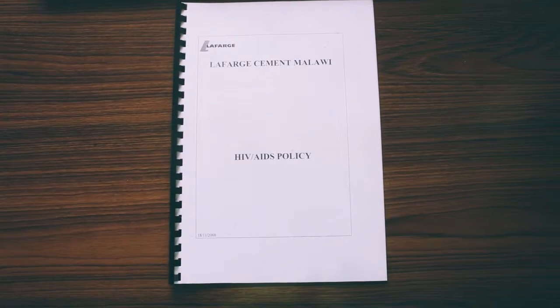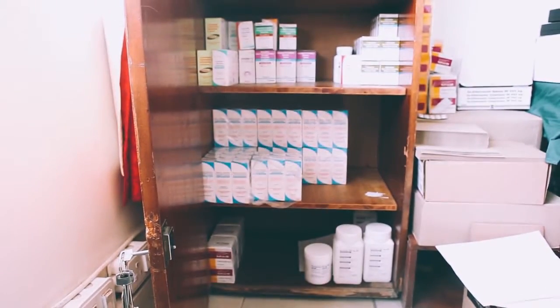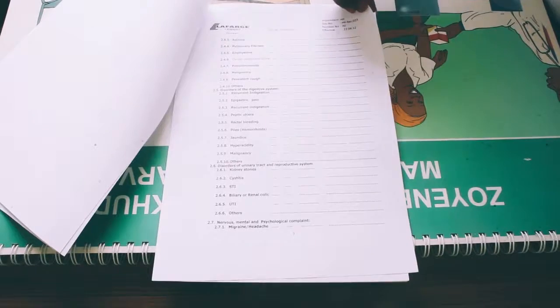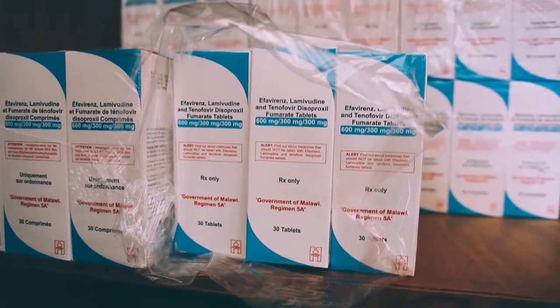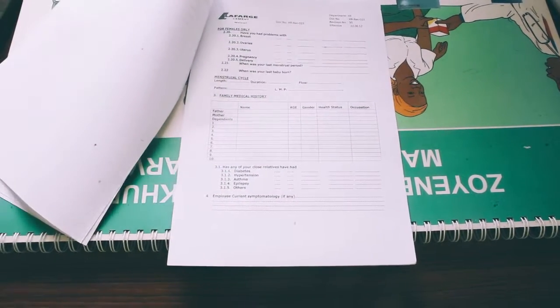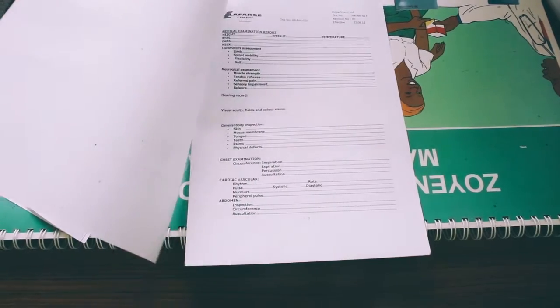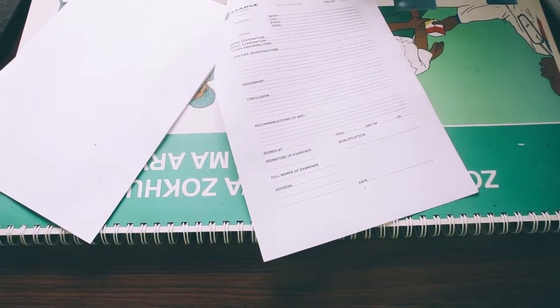Our policy here is that we don't allow stigma and discrimination. Everybody who is HIV positive has to work with Lafarge Cement Malawi as long as he is fit to work. We offer VCT services. Others come for HIV testing and counseling. After testing them, as Lafarge policy, they provide food supplements to these people to boost their nutrition. And if somebody has a baby, Lafarge Cement Malawi buys infant milk for the newborn so that the infant cannot get HIV.